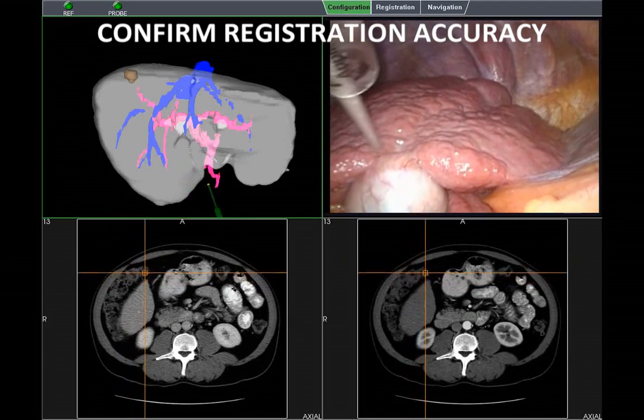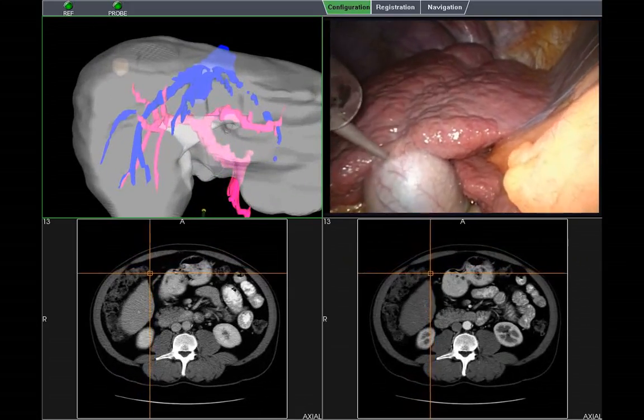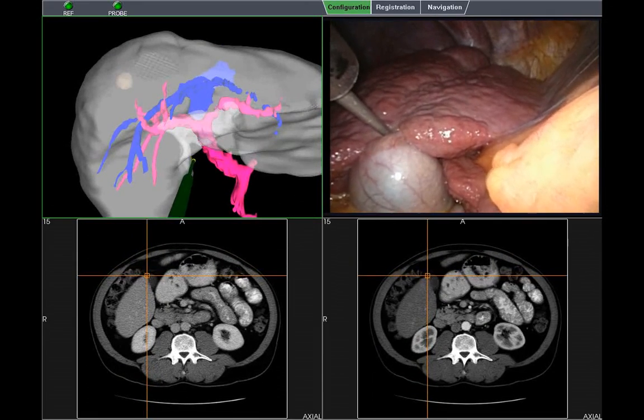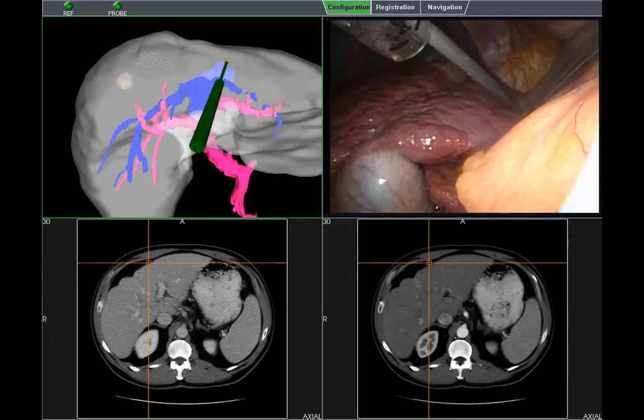Once the registration was complete, the registration accuracy was confirmed by identifying known features and observing the guidance system interface. Features such as the gallbladder fundus and the falciform were used in this particular procedure to confirm accuracy.